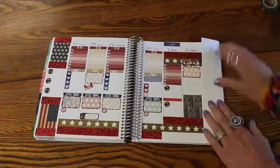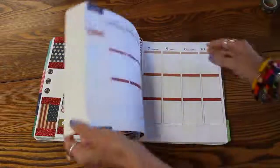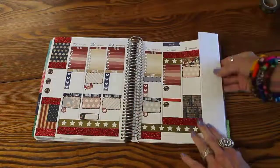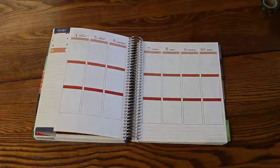So see, when I want to close it, I can just fold it down. It is simply taped right here. Can you see how that's just taped? And it's taped to fold to the inside. So when I'm done, there's that week's.